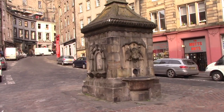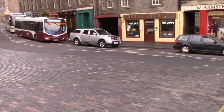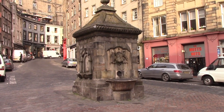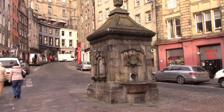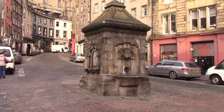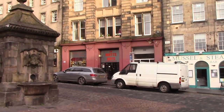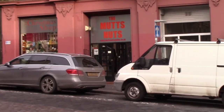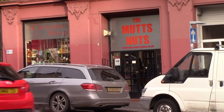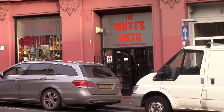This right here, random thing in the middle of a road. See that? Road. Big thing in the middle of the road. That is the site of one of the first wells here in Scotland and public drinking fountains. Doesn't work anymore, but that's what it is. And that shop right beside it, the Mutt's Nuts, is one of my favourite shops. It has got the coolest stuff inside it.